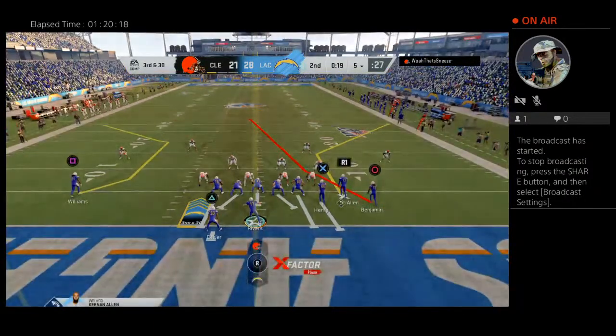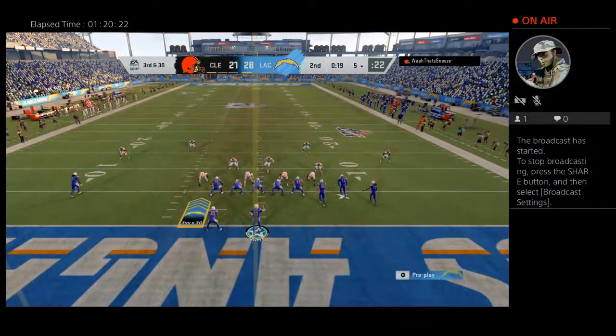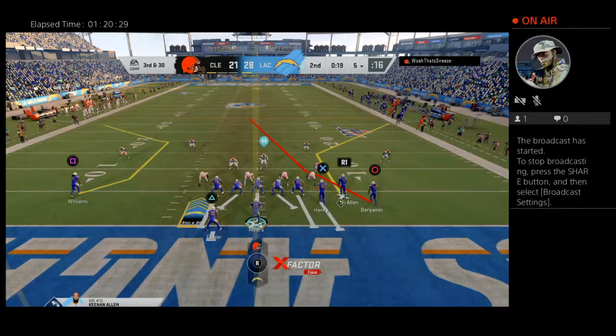Hey, Delta! SOS. SOS. SOS. SOS. Load it! Load it! Switch! Orange 5-4.